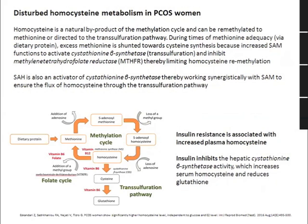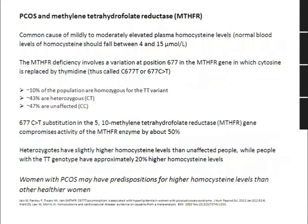And we know that if we have poor methylation recycling, or if we have high levels of homocysteine, then that's going to have an impact on many different pathways. What is also quite interesting is that women with PCOS tend to be predisposed to having higher homocysteine levels.